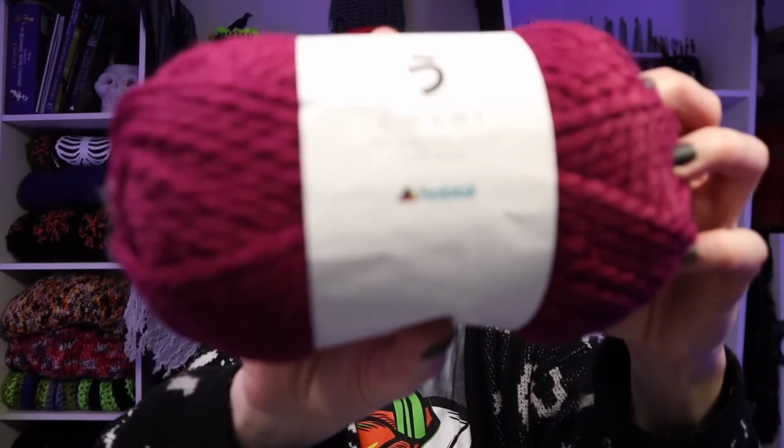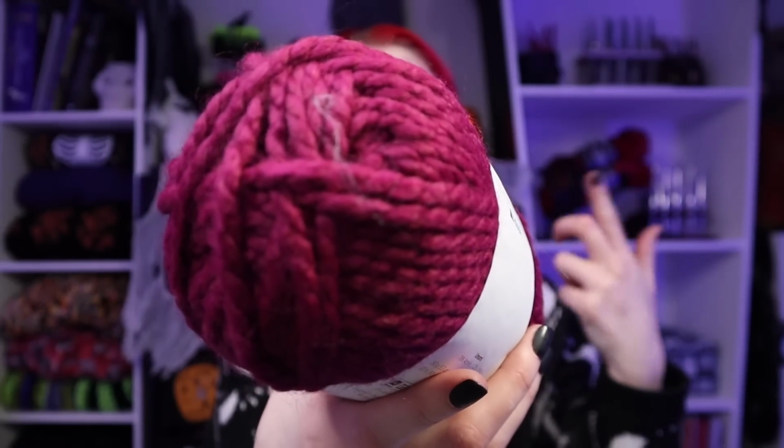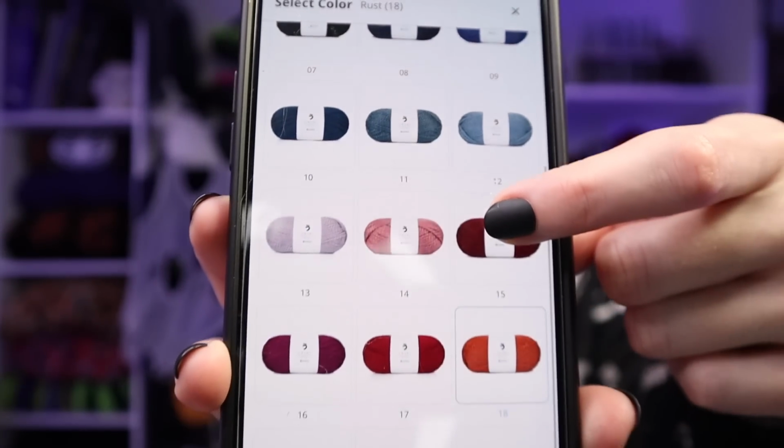Number one, super fine 3mm crochet hook. Another big chunky one. Oh, this is the umami. I love this stuff. Okay, 78% premium acrylic and wool. I have a ton in black, red, gray, and white. Probably my favorite find out of this entire bag. They're calling this dark magenta. They have quite a few to go through.